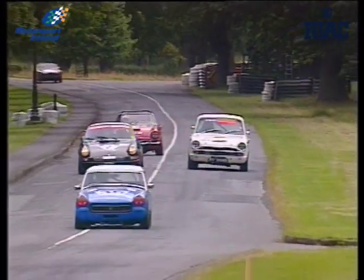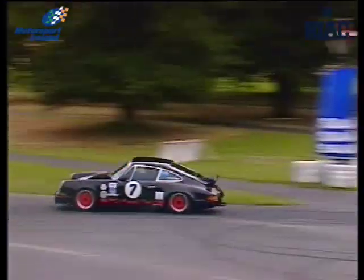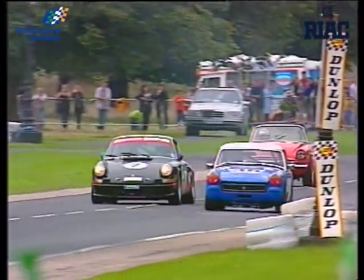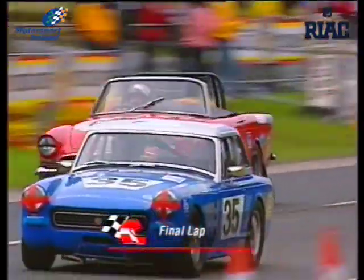Can that big 4.2 litre car, 4.2 litres against 2.7 litres, do anything about it, I'm afraid. Cassidy's being balked there by a back marker, and I think Carruthers will be able to open up his advantage as they come down the main straight for the very last time, sorry, the second last time, because they're on to their final lap now.